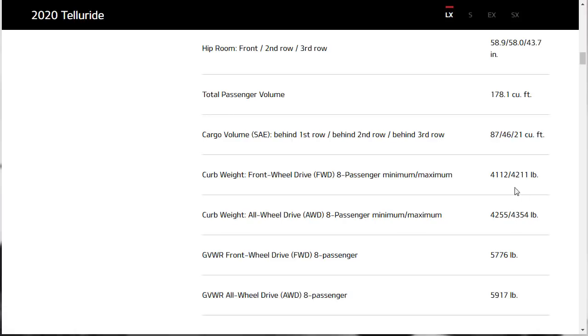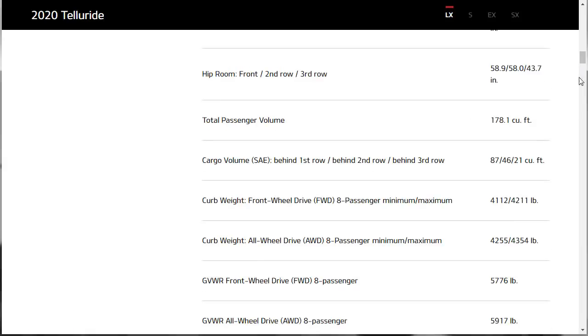Curb weight varies, but it's about 4,200 pounds. That's about your curb weight, so about typical for the class. That engine should probably feel adequate. You're not going to be flying around, you're not going to be winning any races, but it should feel adequate.